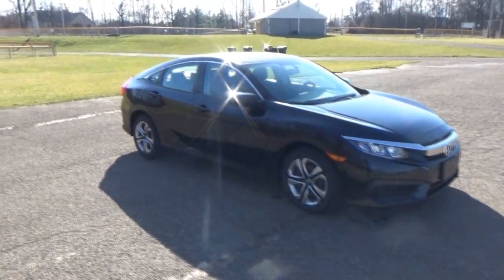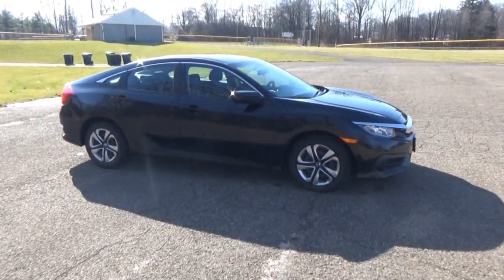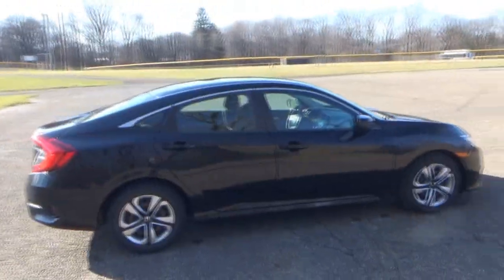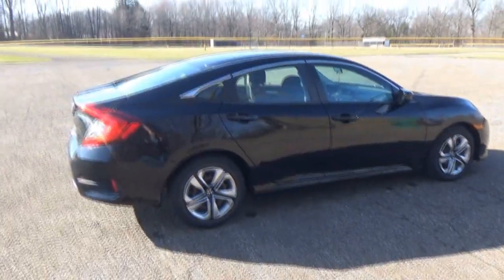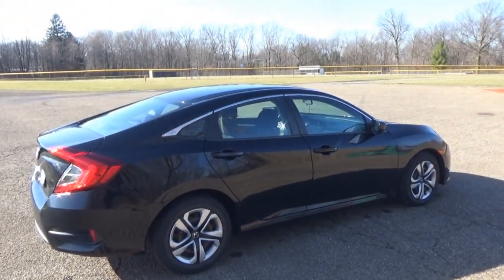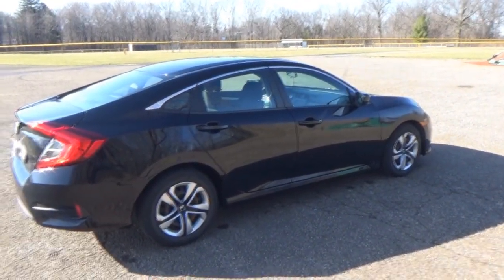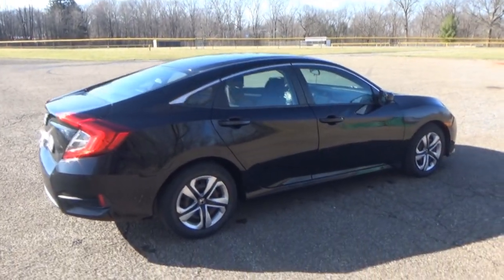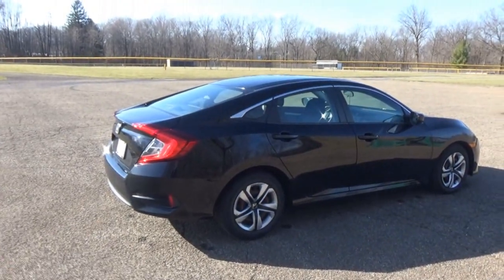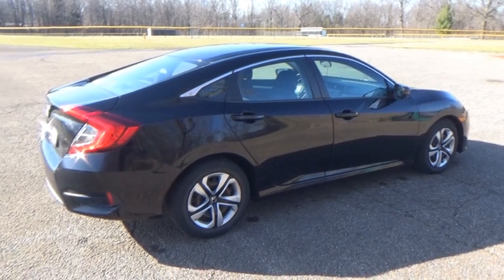This car has been just so fun to drive. For what it is, it's a lower end Honda. This is an LX, so it's the base model, as you could tell from the wheels. The only optional equipment on this particular car is the CVT transmission. A manual transmission would have been standard in 2017 on the LX model. So somebody opted for the CVT. That's the only option on the car. Everything else, bone stock.